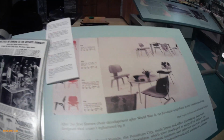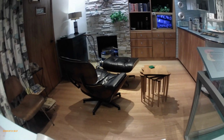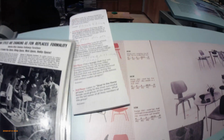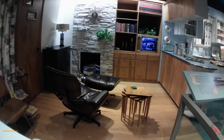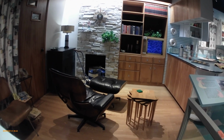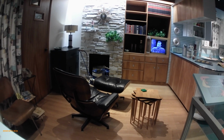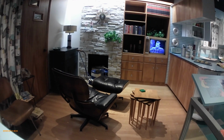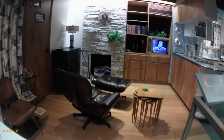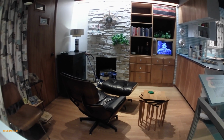Okay, I found my next one here, and this one has something to do with my past a little bit. Not exactly, but this lounge chair right there. It says, find the lounge chair that was manufactured by the Herman Miller Company in Zeeland, Michigan. Its designer was also responsible for molded plywood furniture that was popular during the 1950s.